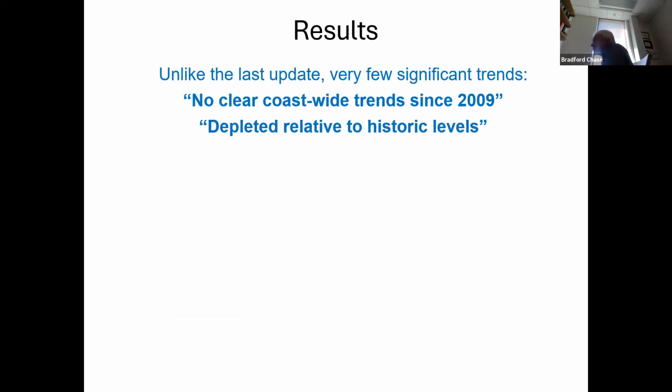So for results, fairly unexciting, really. No clear coastwide trend since 2009, which is the reference year, and the stock was depleted relative to historic levels. So no real surprises. The last update had some significant positive trends in some of the data series, and that was really coming off the drought, I think, speaking for Massachusetts, and having the post-harvest ban impact led to some significant trends. Most of those had leveled off, and we had non-significant trends with this last benchmark.